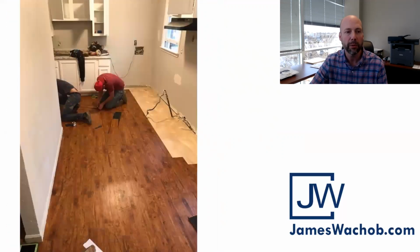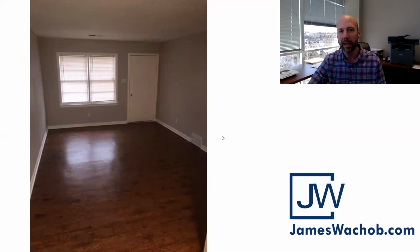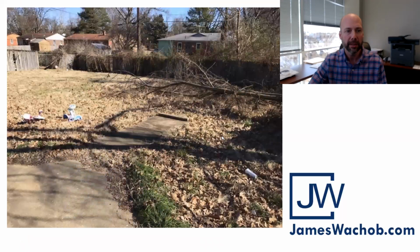So we came in with new floors and new cabinets, new countertops, new plumbing fixtures, super clean little house. Check out the living room. It was just, again, worst house on the block. And we came in with luxury vinyl plank floors, a gray color of wall, white trim, new blinds, just really made it a clean, safe place for this little family to live.